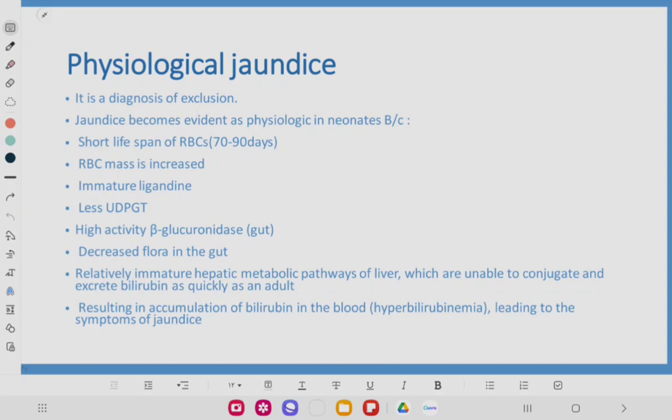Immature ligandin, and ligandin is the bilirubin binding protein. So immature ligandin means bilirubin molecules will remain unbound or free in the circulation. Less UDP-GT enzyme, which is the enzyme responsible for conjugating bilirubin. High activity of beta-glucuronidase enzyme in the neonate's gut when they're first born. This will inhibit the conjugation of bilirubin, and I will explain that it can also sometimes be present in some women's breast milk. Decreased flora in the gut, and because there's immaturity in the liver, immaturity in the metabolic hepatic pathway, this will lead to inefficient conjugation of bilirubin, resulting in accumulation of bilirubin, hyperbilirubinemia and jaundice.